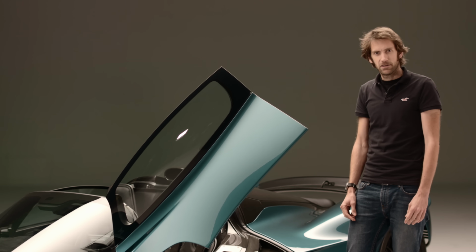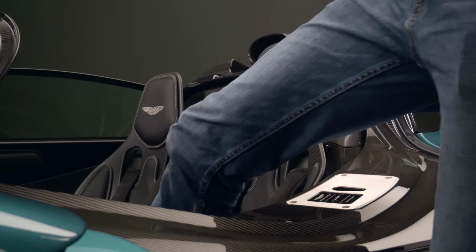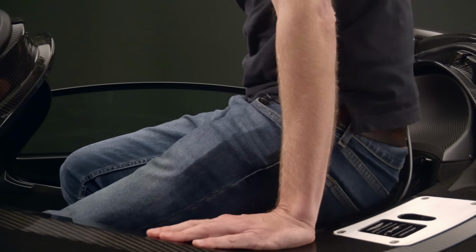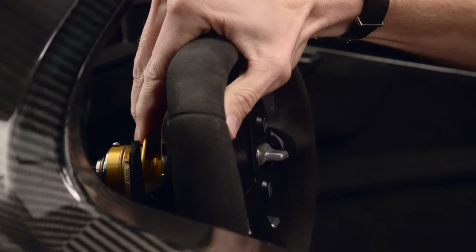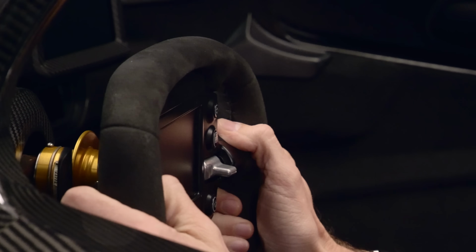Right, time to get in, I think. While I'm getting in, one other thing I thought I should mention is that Aston says it hasn't had to strengthen the carbon tub for the Spider. It's merely modified it to take into account the different doors, which perhaps explains that negligible weight gain. Anyway, looks like I'm in now.